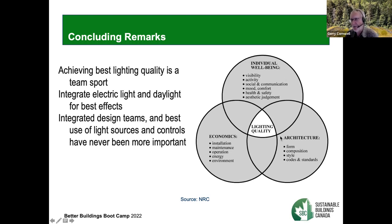And also, we've ignored the architecture. So we've thrown the beauty out. It's relatively easy to design and specify projects following only one of these three. This is the easiest one to follow, and it's the one that has the most impact economically, so it gets all the attention. The danger is that we lose this. We lose the beauty. We lose the wow factor when we walk into the building. And we also lose the health and well-being of our users in our space.